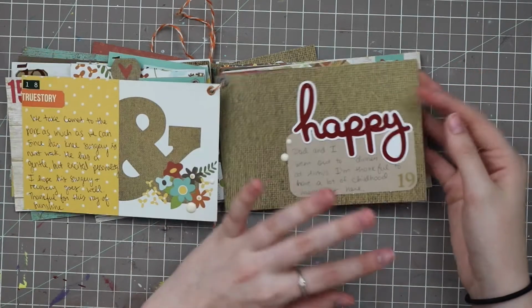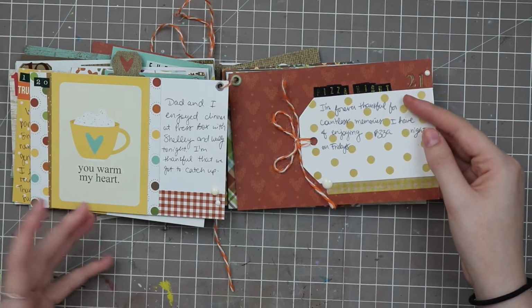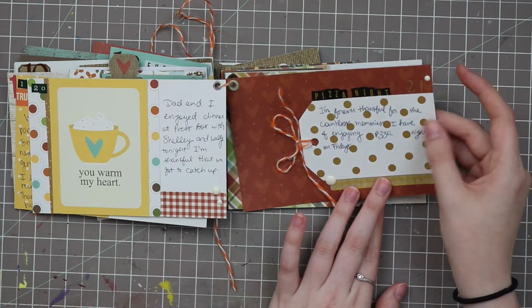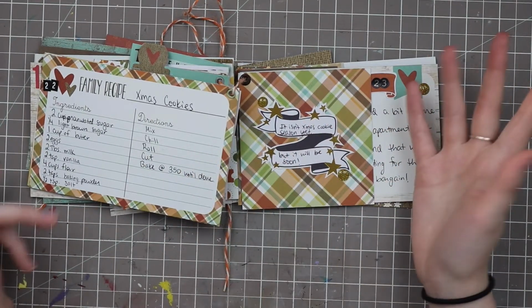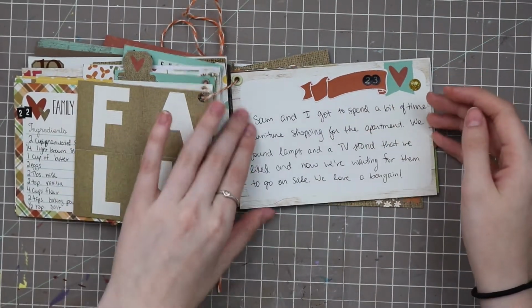But some of them do have prompts already filled in. So like this one said, "You warm my heart." But I put this on after the fact. So I was afraid this pen would smudge, and it did smudge a little bit, but it did pretty good on that slick surface. This one was like a predetermined concept for day 22 because I needed a recipe for it, because that's what the card indicated.